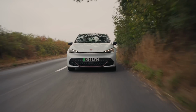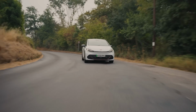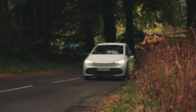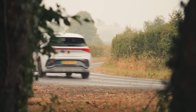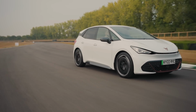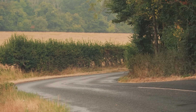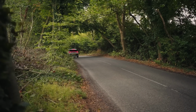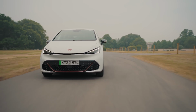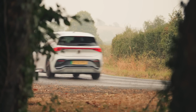Its main problem is that it looks like it'll do more than it does. It's got a big chin and a diffuser, plus there's that Cupra badge, and they all suggest performance, when in reality it has identical figures to the ID3. But look past that and the Born does drive well, and it's even a little bit slidey in the wet, but overall it's extremely competent and a very comfortable family car. There is a sportier version coming as well that should solve a few of those foibles, but even then, already the Born is probably the best choice in its class.